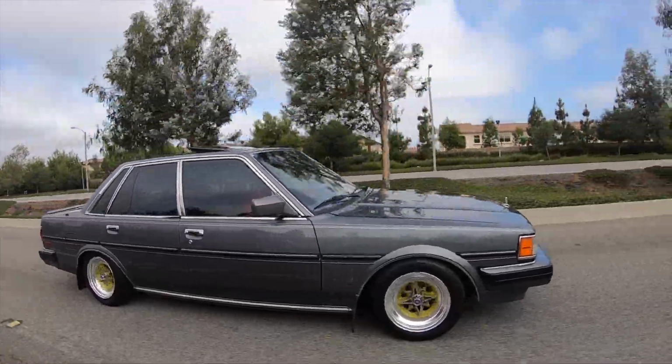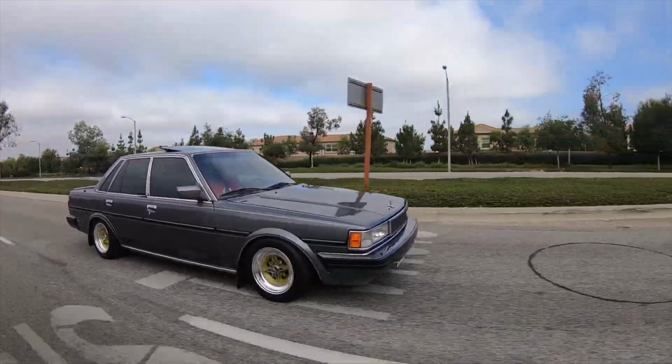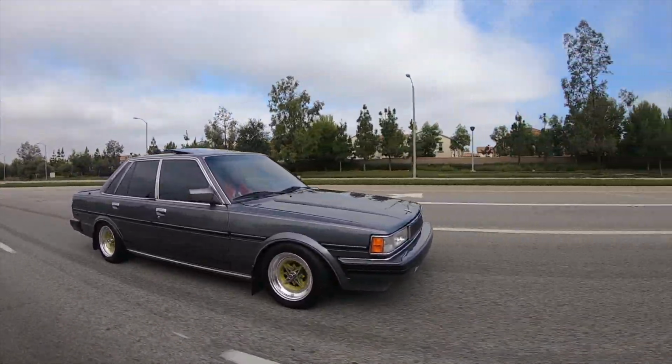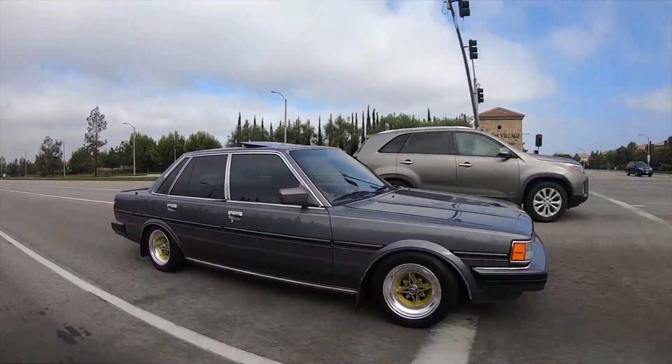And now that I don't have two cars to worry about, this one gets all the attention. Well, I mean, from me anyways. I'm able to put all of my attention into one car. No, awesome car, dude. It really definitely stands out, even though it's very subtle.